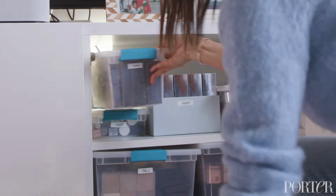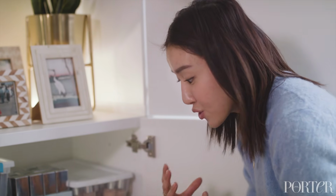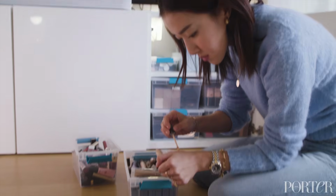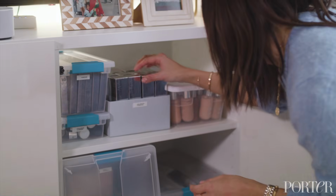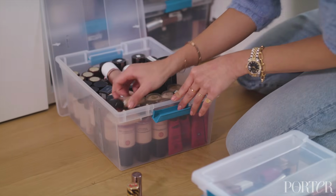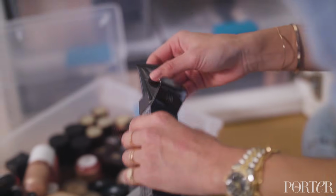With foundations, it depends on the jobs that I'm doing. If I'm working with a certain client, I already know their skin tone, so I'll typically know exactly what to bring. If it's an editorial, I really like it to look like skin, so I'll tend to take out a water-based foundation, a tinted moisturizer, and a cream foundation that's all in the same family. If it's for a commercial or TV, I'll pick something with a little bit more coverage, just because of the bright lights, so it looks perfect.